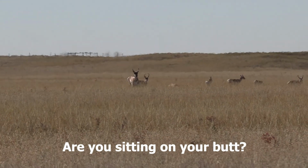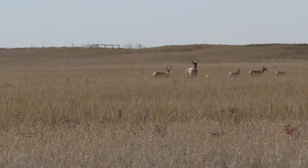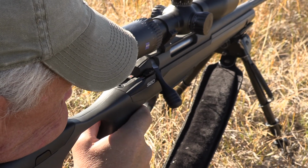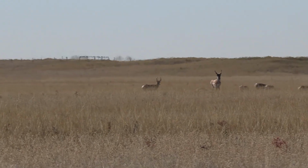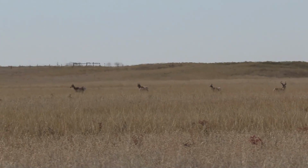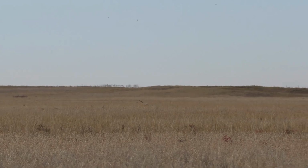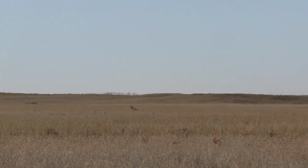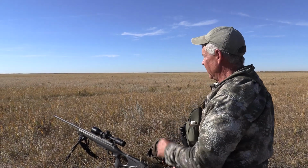Are you sitting on the butt? No, it's too far for that. I'm going to try. Sounded good. It sounded like a really good hit. I thought I saw him go down. Last range I got on him was 414.